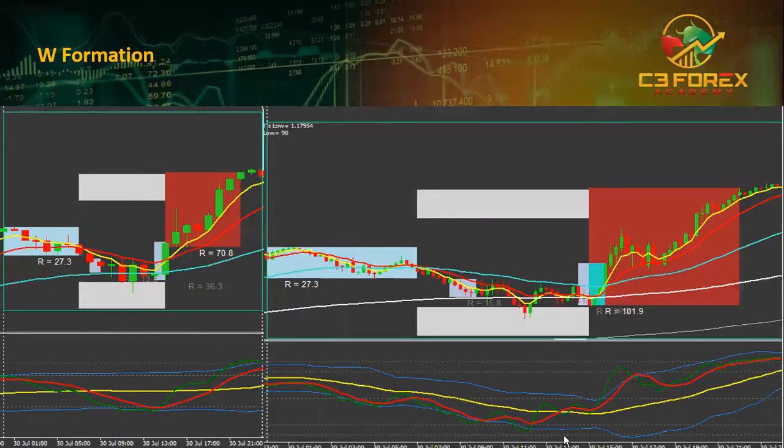So next, in this example, not only do you have a head and shoulders pattern, you have your W formation here. Then they come right back down, giving you another. So you have your W formation and then price rises. Got your head and shoulders right there, and you have your W formation.